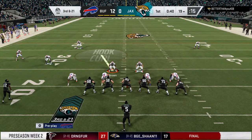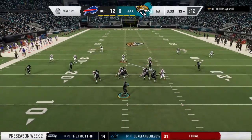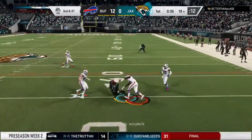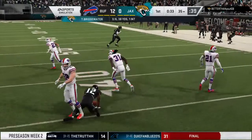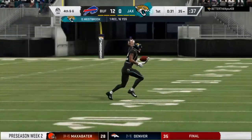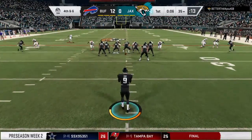Let's get off the field, D. Mike's 59. Mike's 59. 3rd and long for Bridgewater. That one complete to D.D. Westbrook. It'll be a pickup of 16, but they'll remain short of the marker, and it's 4th down. On 4th down, on is Logan Cook to punt.